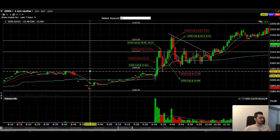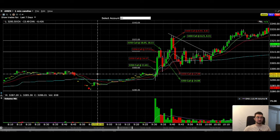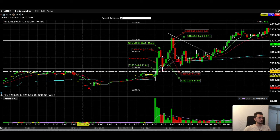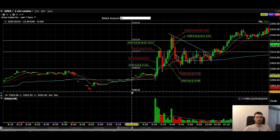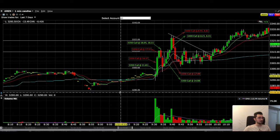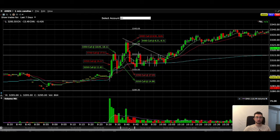Well, pre-market high was 3298, but 3300 is a very big mental level. So I will not watch 3298. I prefer watching 3300, and any push above 3300 will be an entry point for me. Also, below 3280 would be an entry point for shorting or buying puts.